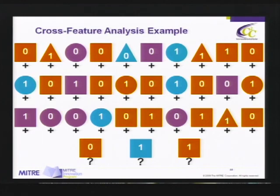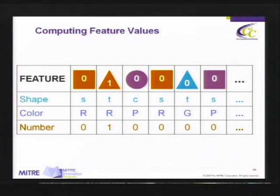So the first step now, we need to extract the features. In this case, the features are pretty simple. For the first shape, we extract that it's a square, it's red, and the number is 0. And similarly, for each one of our examples that we see, we extract all of the features. In our system, actually, this is being done from the query optimizer, but for this example, we'll use these features.